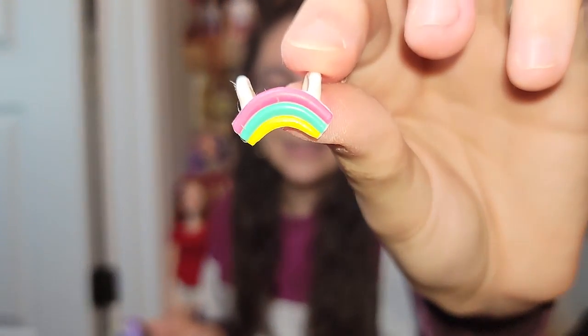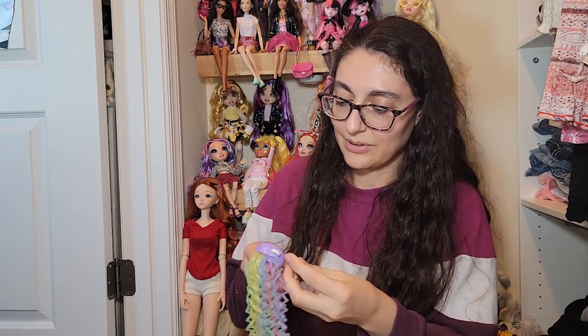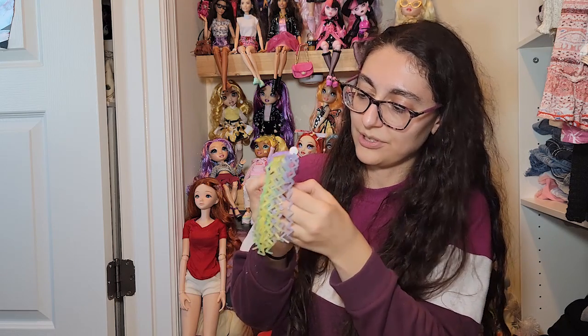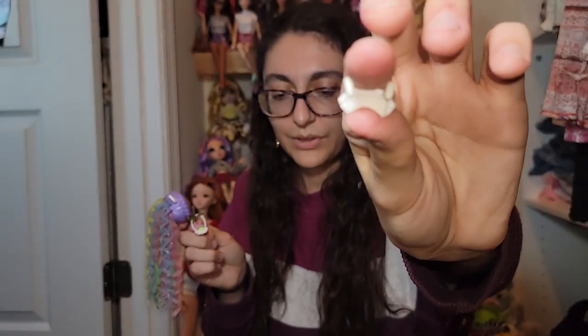And then there's this, and I'm not sure what it's supposed to be. It is a rainbow, but it has these handles on the back, so I don't know if this is supposed to be some kind of a backpack or some other weird accessory that goes over her shoulders or what, because it's not really clear what this is supposed to be. It's just a rainbow with two handles on the back of it.